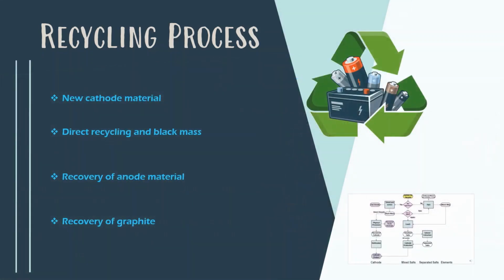The metals that were separated by hydrometallurgy are used to make new cathode material. Direct recycling separates the different components of the black mass, which is active material powder from shredding of cells, by physical processes like gravity separation, which recover separated materials without causing chemical changes, enabling recovery of cathode material that is reusable with minimal treatment. Recovery of anode material using simple physical processes has been demonstrated as part of direct recycling.